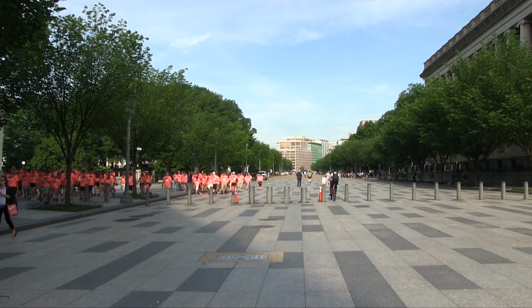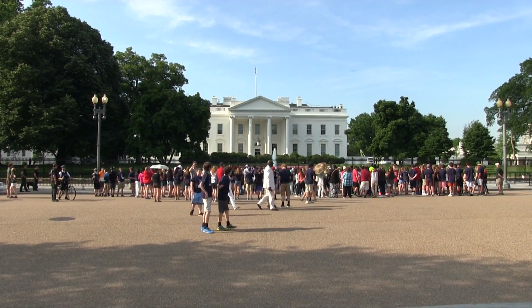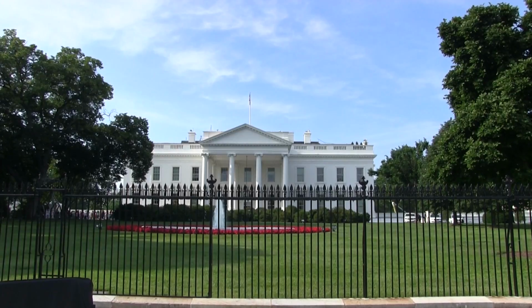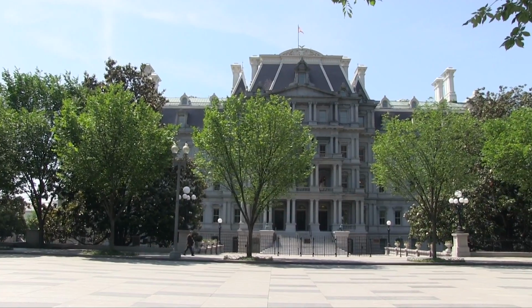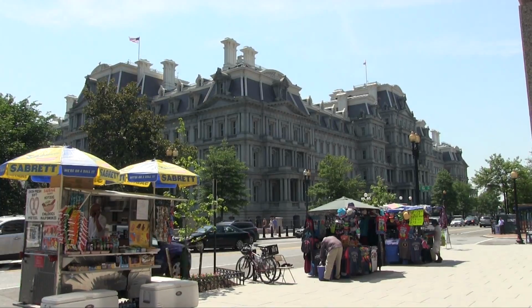The stretch of Pennsylvania Avenue on the north side of the White House is pedestrianised, and it's possible to get quite a reasonable view of this side of the White House. Next door to the White House is the old Executive Building, where amongst others, the Vice President has an office.